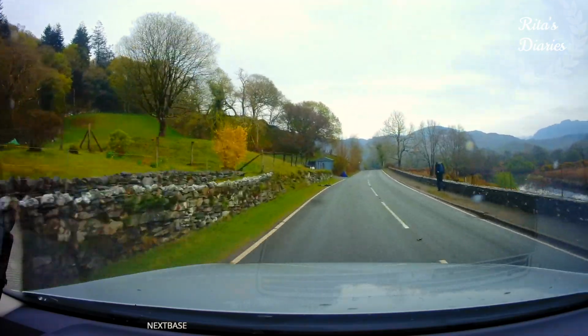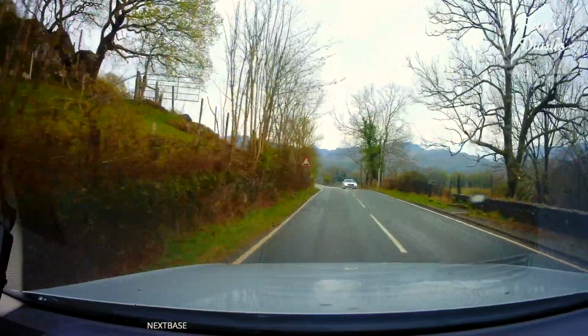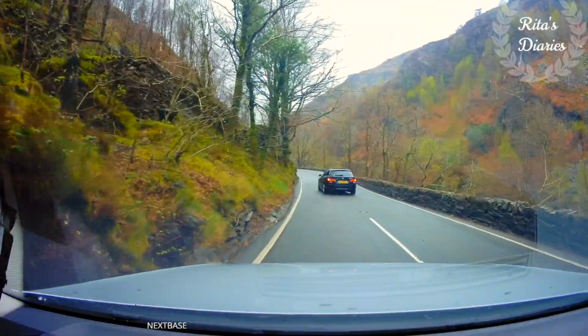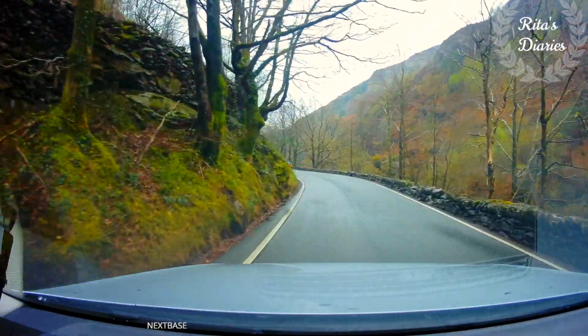There are a lot of mountain valleys here in Wales, and the drive through these countryside roads is simply amazing. Even in Yorkshire, you have places like this, but you don't have so many mountains around. So I was really enjoying going around these places in Wales.